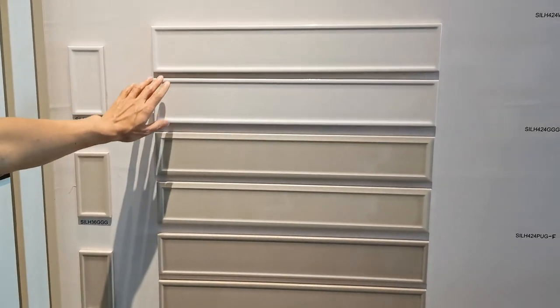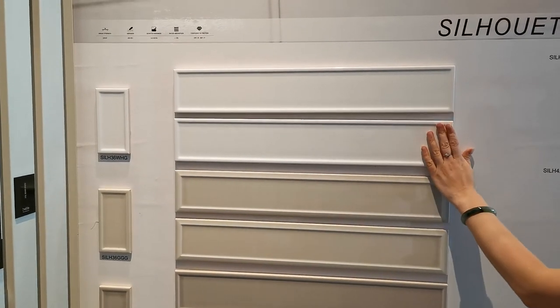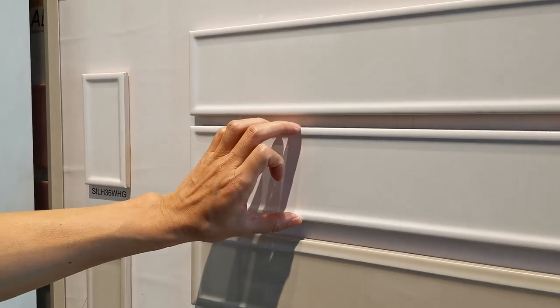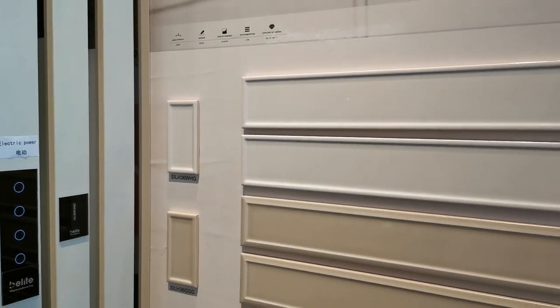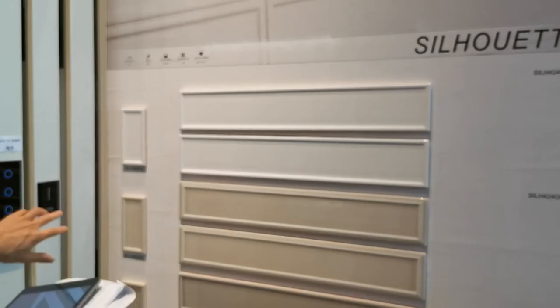Okay, you can see the different color from the white. And it's mainly for decoration. Yes. See, as you see, it has the straight line on the wall. So you can give a strong impression to the wall. Yeah. Exactly. Okay, next one.